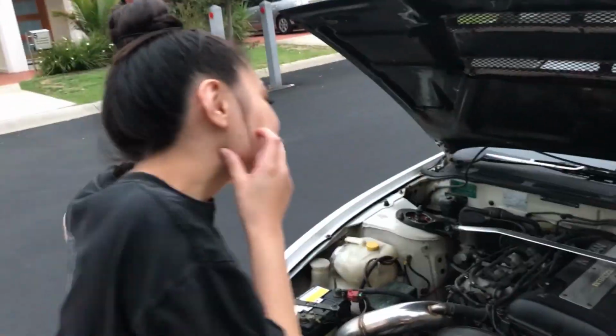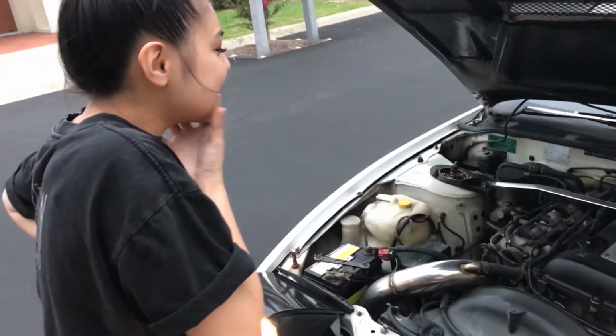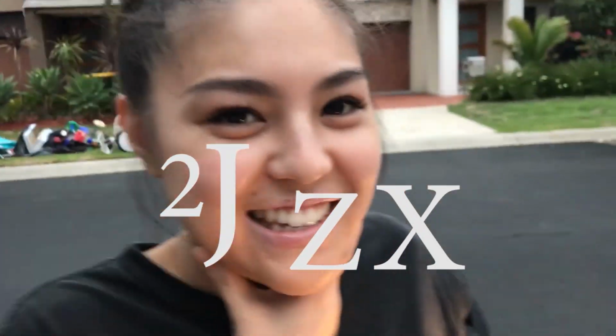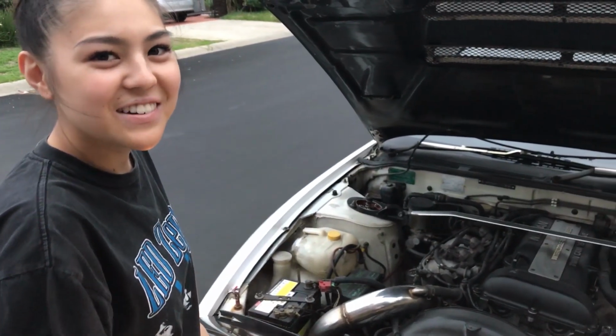What motor is it? Twin cam turbo. Yes, that's what it says on the cover.